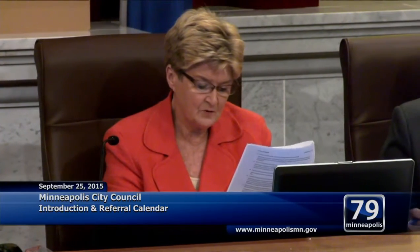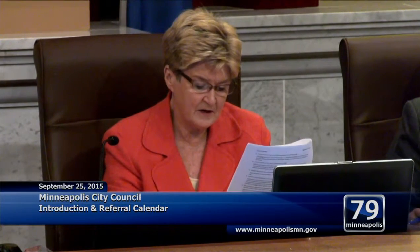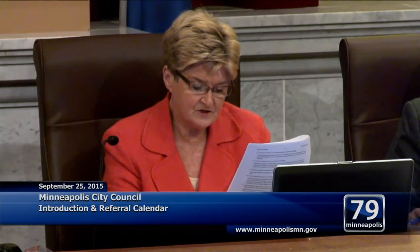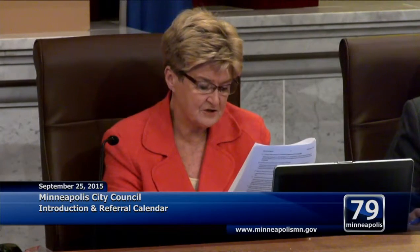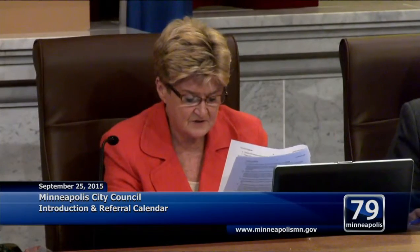And the first is an ordinance introduction by Councilmember Gordon pursuant to notice. He is introducing the subject matter of an ordinance amending the code relating to the zoning code for first reading and referral to the Zoning and Planning Committee, amending zoning definitions to include limited production and processing. Any discussion on that introduction? Seeing none, all in approval say aye. Aye. Opposed? That carries.